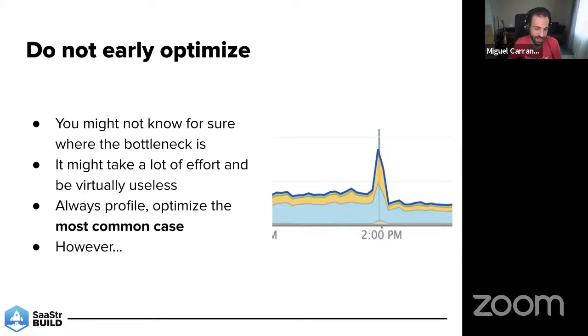This is another one that might be counterintuitive, which is do not optimize early. You're thinking that your API needs to scale a lot, so you might be tempted, when you're developing it, to write the most efficient code. And don't take me wrong, you should do that, especially if it takes you the same amount of time to write the right code. But the reality is that you never know how it's gonna be used. So it's much better to always profile and optimize for the most common case.